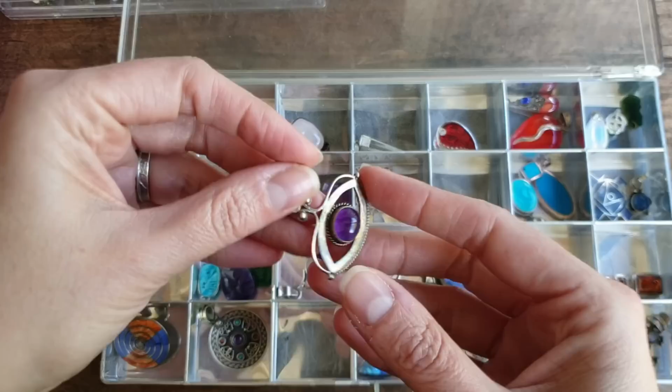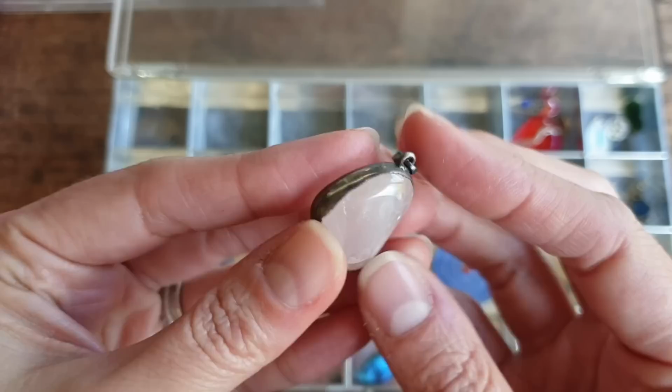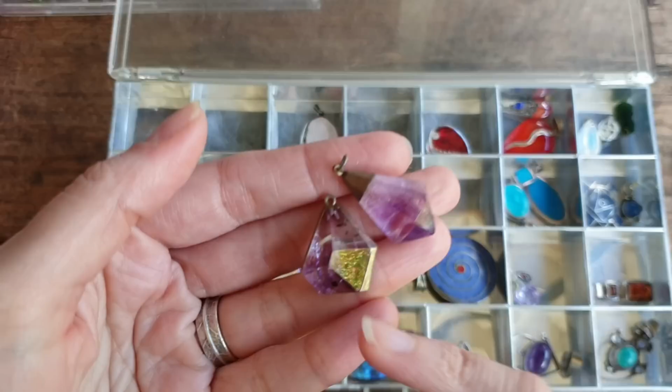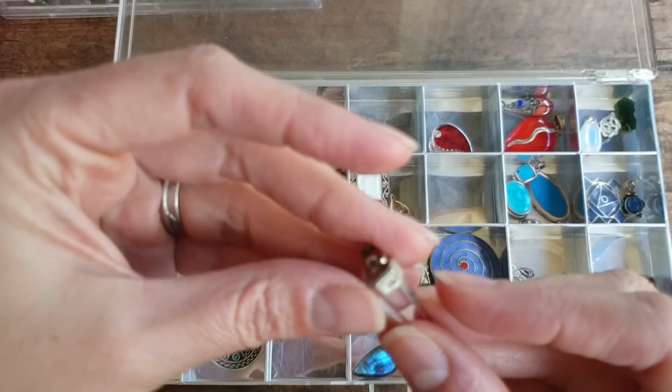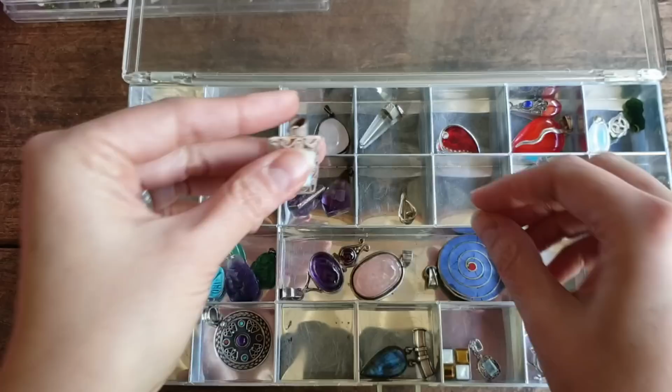This one's lovely. It looks a bit like an eye with a cabochon amethyst in sterling silver. And rose quartz in sterling silver. There's a couple of these amethyst pieces. This one's in sterling and this one's not. But nice pieces of amethyst. There's a crystal. That's not in sterling though. Another crystal in sterling silver.